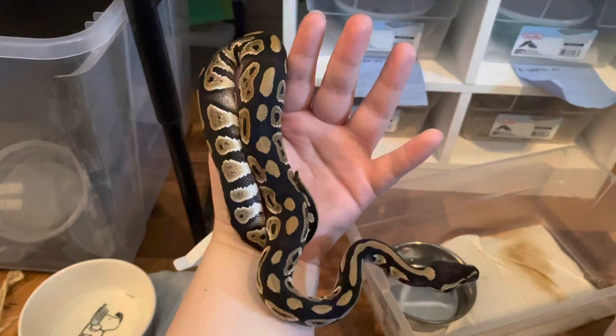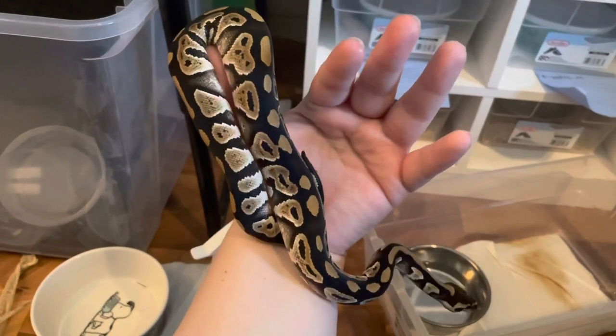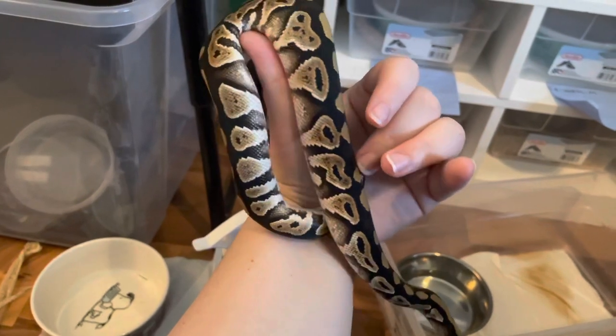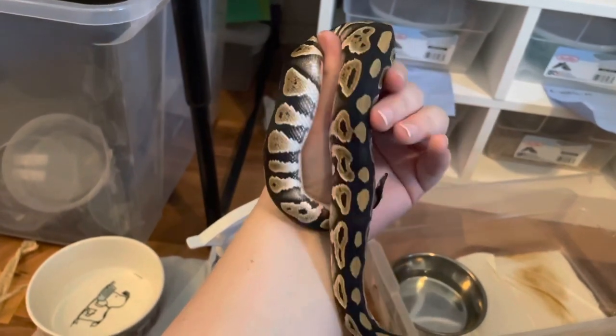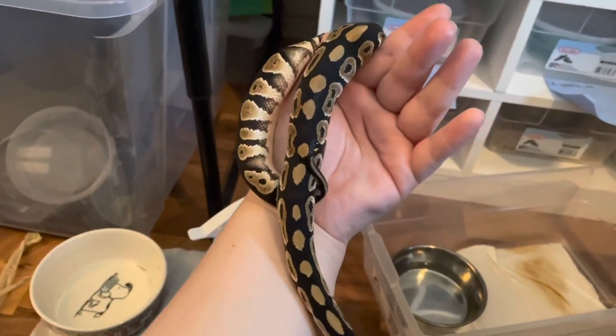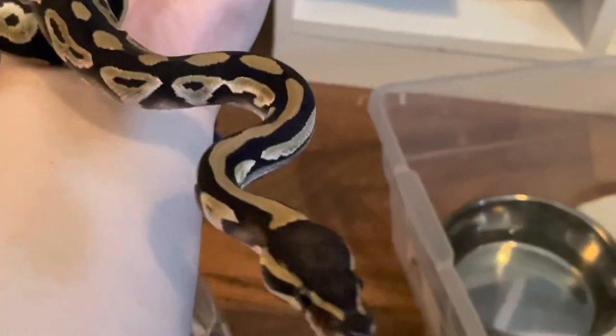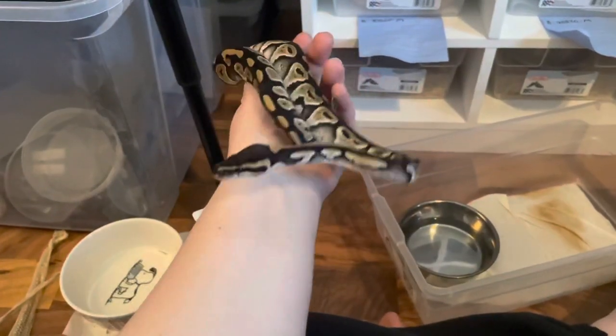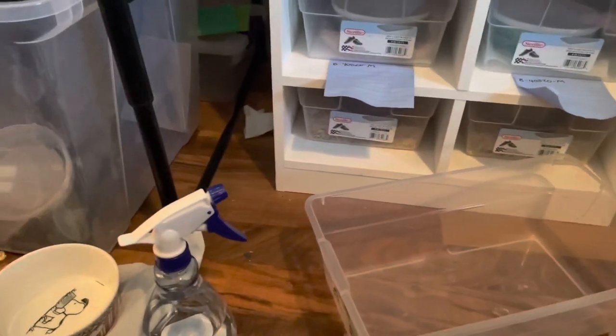He's so pretty, though. Look at the contrast, the colors. His pattern looks like teeth. I love how black the blacks are on him. He doesn't even look like a normal to me. Well, of course not. He's not a normal. It's like black and yellow. Black and gold.